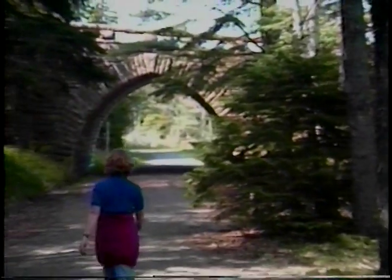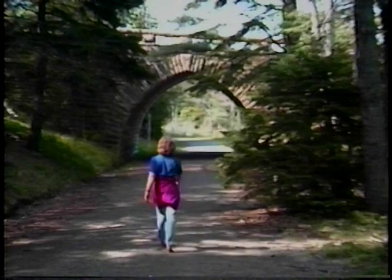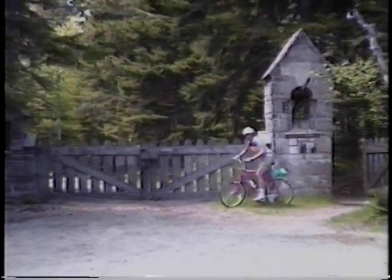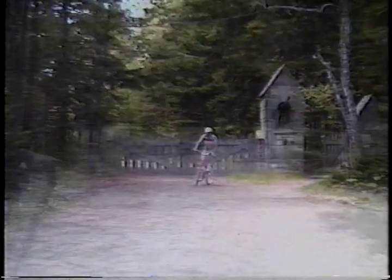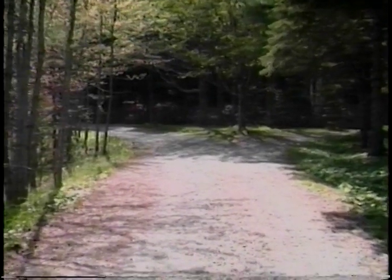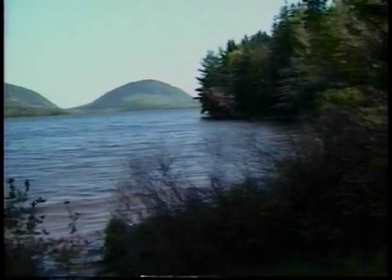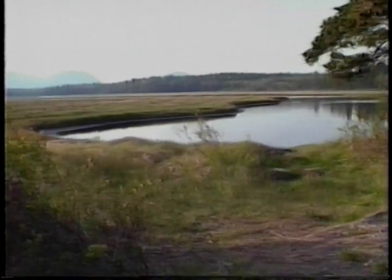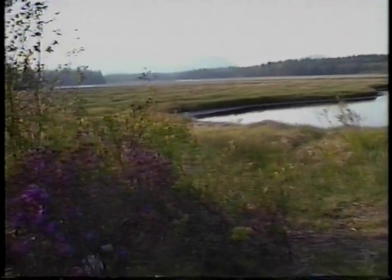The carriage roads are more than gravel roads. The carriage roads were built as an answer to the coming of motorized traffic on Mount Desert Island. John D. Rockefeller Jr., one of those summer residents, decided to build a network of gravel roads through the backcountry of Acadia for himself and for his friends, and in fact for anyone who wanted to use them, so that everyone would have the opportunity to enjoy the backcountry of Acadia, free from the noise of the infernal combustion engine.